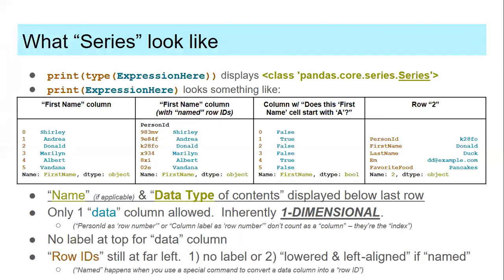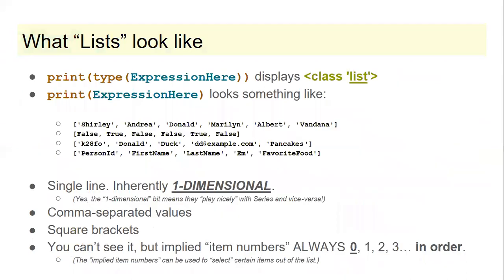But we can also say we want row number 2. And in that case, you can see that the item IDs of this row series are the column names. And then you have each cell value from that. So any questions about that? Okay, and again, the proof is to put it inside print type. And hey, it says Pandas series. So yeah, they're inherently one-dimensional. This doesn't count as a column. And the row IDs are still at the far left.